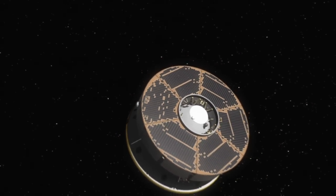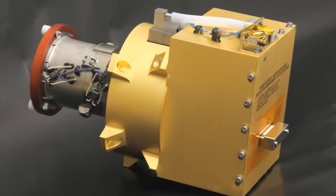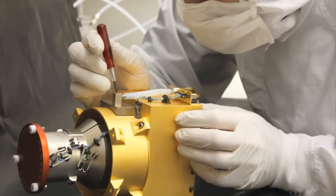So RAD will characterize the radiation environment on the surface of Mars as a function of time. Essentially, every hour for the entire nominal 2-year mission, as well as throughout an extended mission, which we hope will last as long as a solar cycle. RAD is unique because we will be able to measure for the first time the radiation environment on the surface of another planet. And this has never been done before.